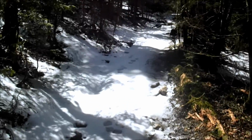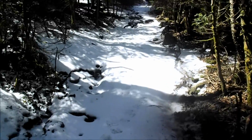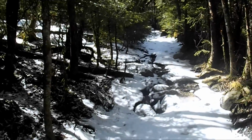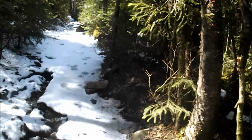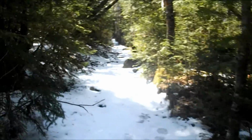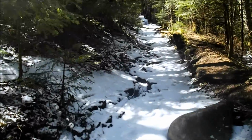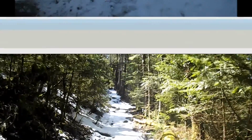Alright, now we got a snow ice monorail for reals. Just keeps going up and up. So, if you're hiking this mountain anytime within the next few days after the day of this hike, which is May 10th, bring light traction at the very least. Thought I could do it without it. Should have known better. Anyway, onward to the Garfield Ridge Trail, and the summit we go.